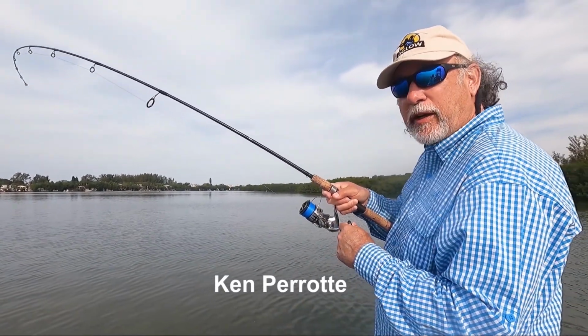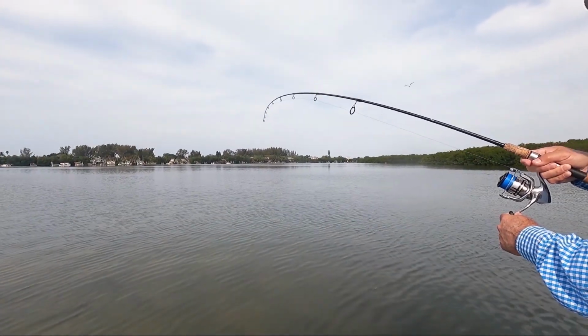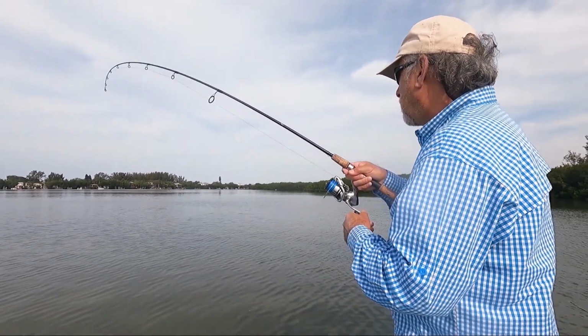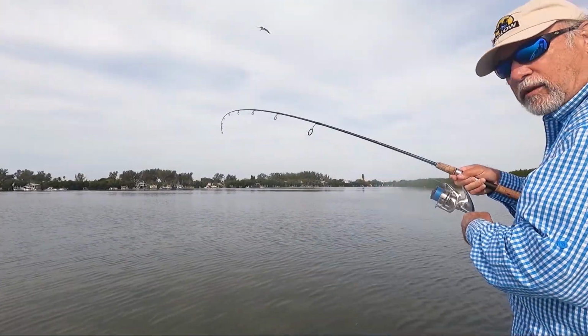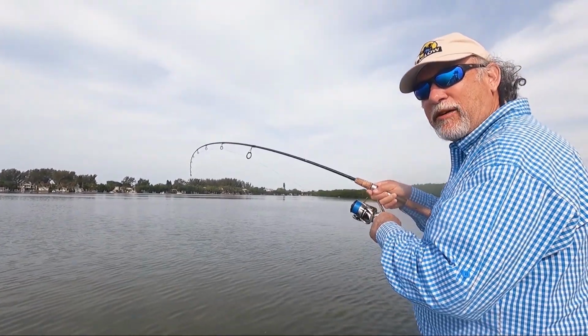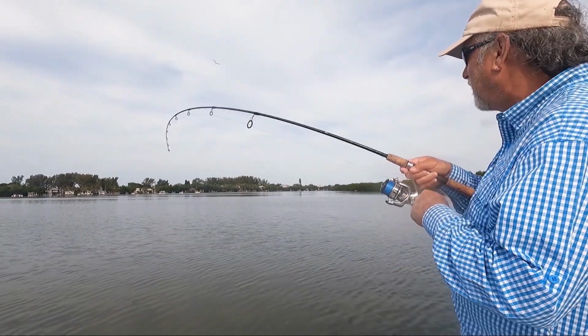The drag set pretty tight, and it's pulling it. Oh yeah. When snook crossed off the Charlotte Harbor slam list, it was time for a redfish. This feels like a substantial fish right here. Once he realizes he's hooked. Yeah, he thought he was getting a snack, and now he's plenty pissed off. That's right. Look at the boil.